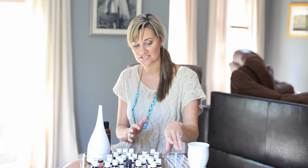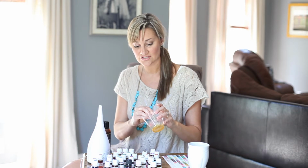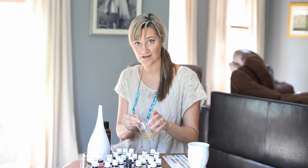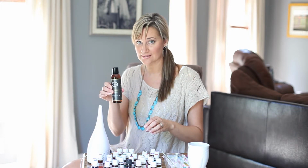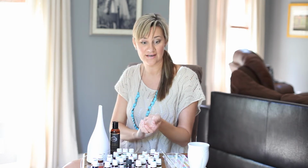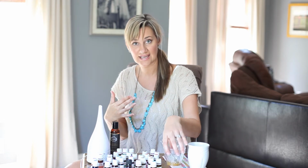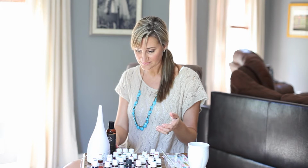I always cover with ingestion that you need to know what you're doing. You can't ingest all of these. And also when you're ingesting, mixing with a carrier, for example honey, is a great idea, because when we use oils topically, we always use a carrier because some of these oils are very hot and they can burn your skin. Same thing if you're ingesting, they can burn your mucous membrane. So you need a carrier; milk, honey, stuff like that could be the carrier.